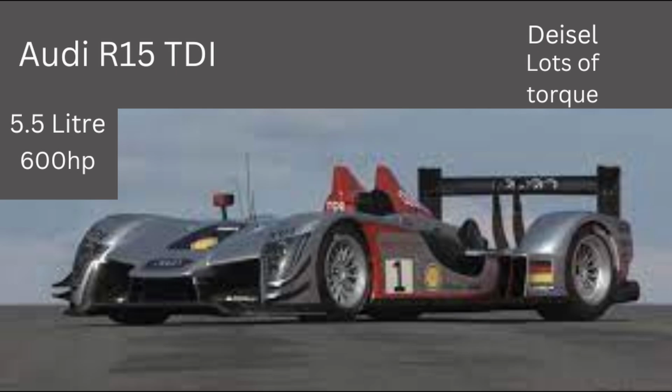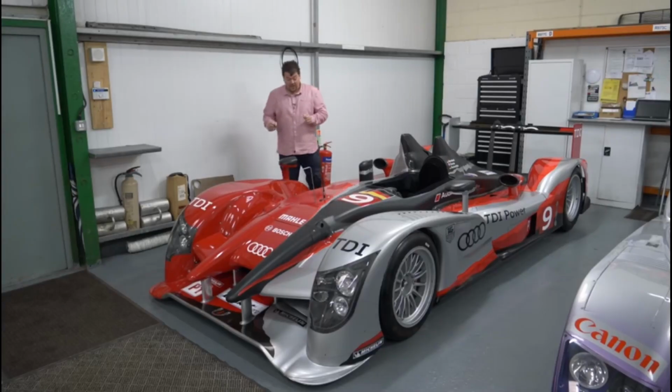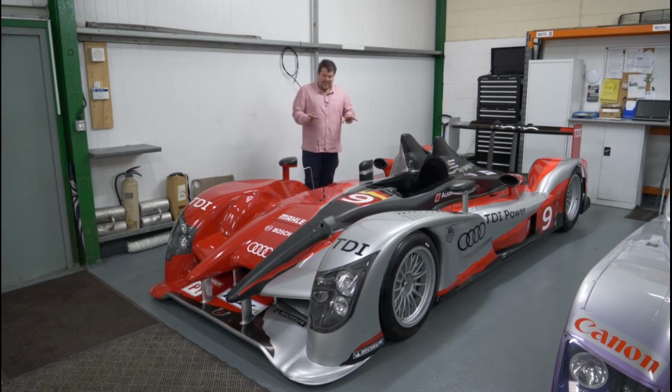Now, we're talking about cars at the top of the A tier. The first one being this Audi R15 TDI. This has a 5.5 litre turbo diesel, and as talked about earlier, this car only has one turbo. It's why this car is so high up, because of how good it was and how it promoted the use of other diesels in motorsport.